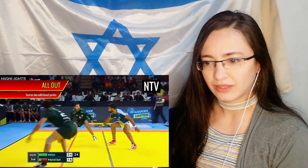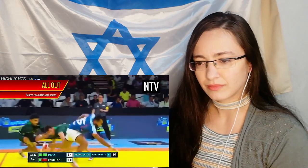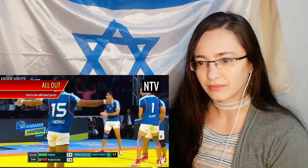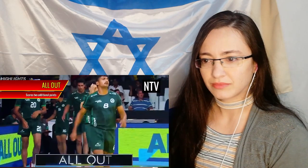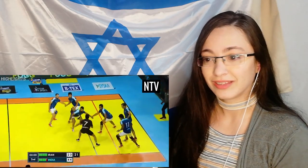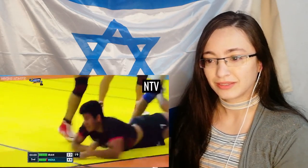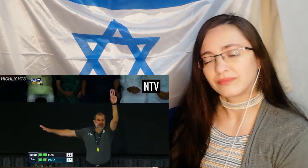If in the rare instance a raider gets all the defenders out in one raid, this is known as an all out. The raiding team gets 1 point per player and an additional 2 points. All players are revived after an all out. To the uninitiated, Kabaddi seems strange, confusing, even ridiculous. But once you understand the rules, it becomes an interesting sport to watch.